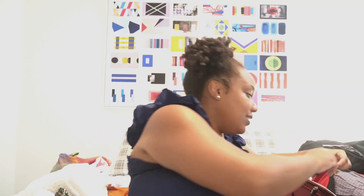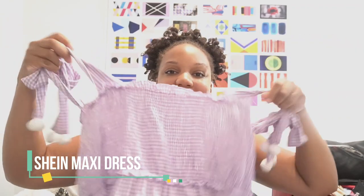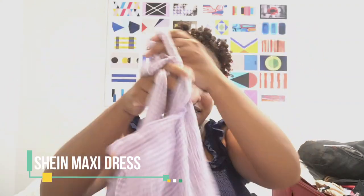Like I said, we're on a 2-week trip. Plus, we don't have to worry about the airport and checking luggage and all that. So I packed a lot of things. So next up is this beautiful lavender gingham dress with the pom-pom details.